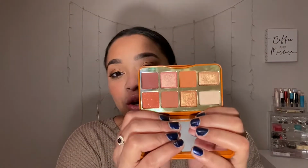But this time of year, I'm going a little bit more neutral or a little bit deeper, whatever it is. I'm just not using oranges as much. And so this is all orange. I just have to push myself to use it more though, because I love the formula.